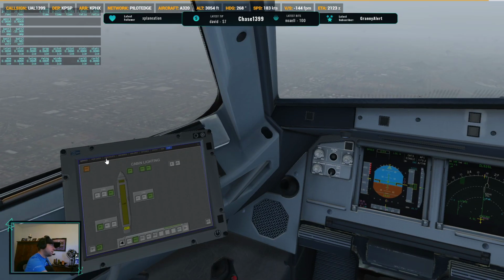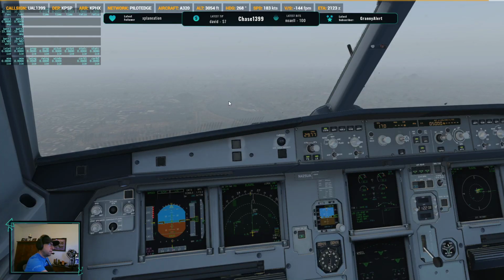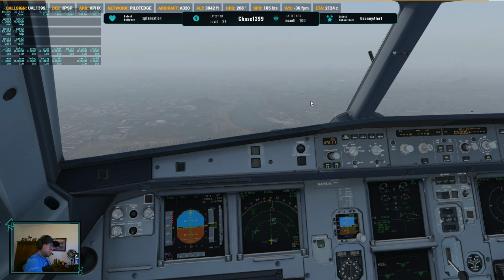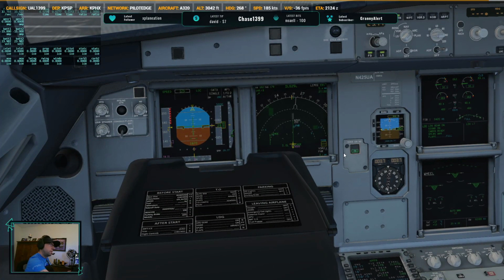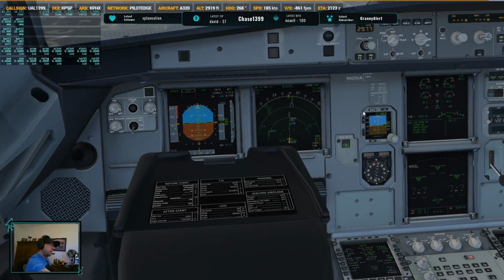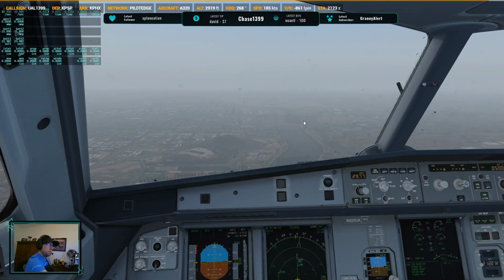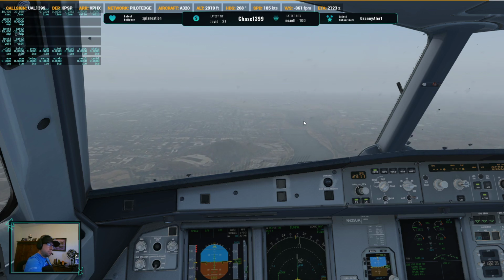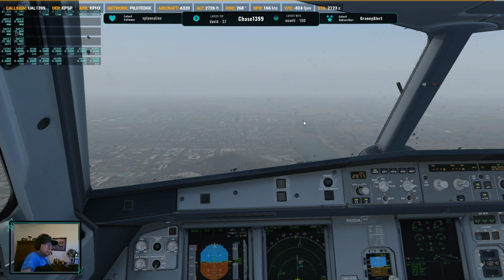Cabin check is good. Slow down. Flaps are full, all on the green. Landing gear, signs, spoilers, flaps. The minimums are 300? 200. 200 minimums.